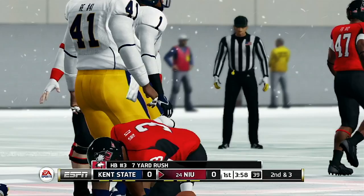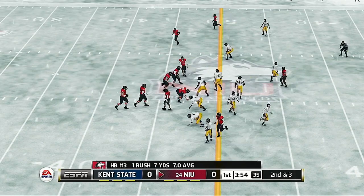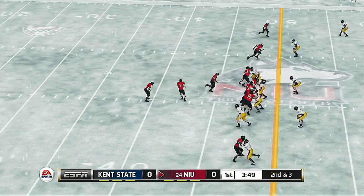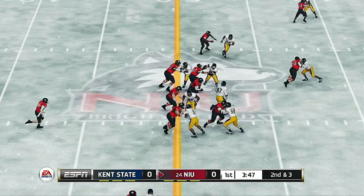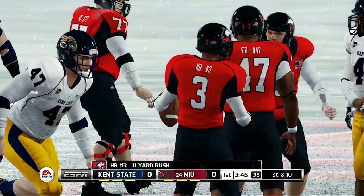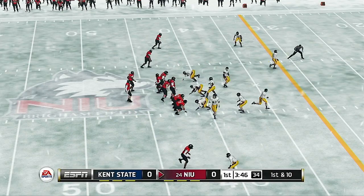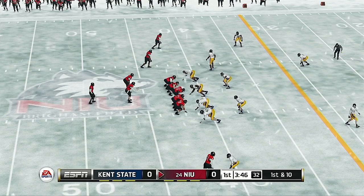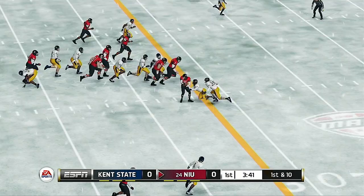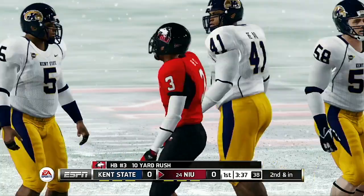And he carries the ball for a nice gain. So the old draw play gets him a good 7 yards. Goes to the 42-yard line. When you're running the ball for big chunks of yards like that, you've got something working. And he's taken down around the 32-yard line.